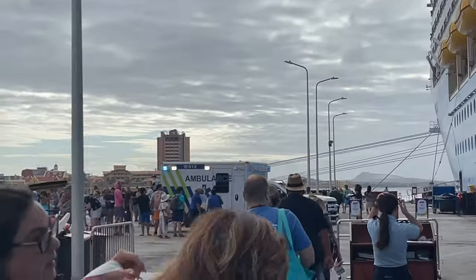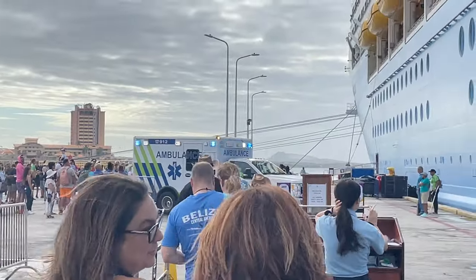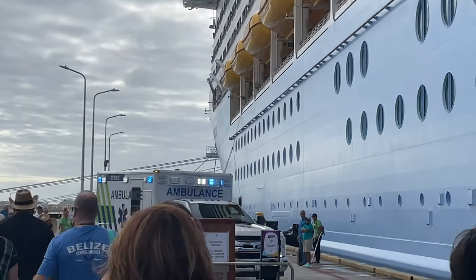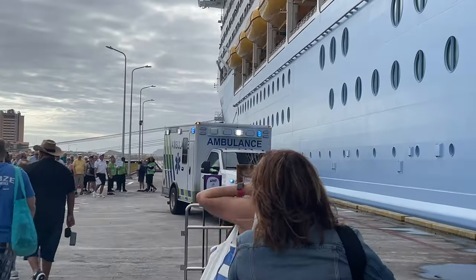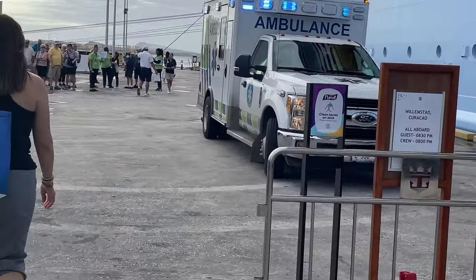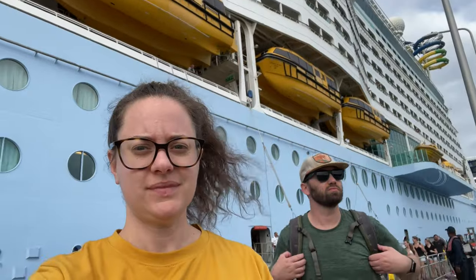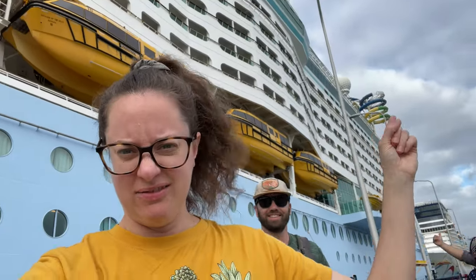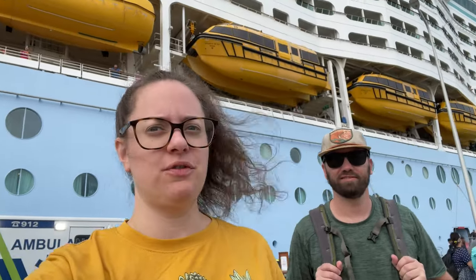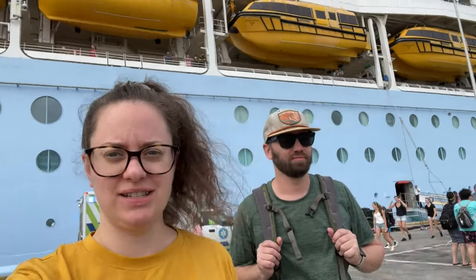We just got off the ship here in Willemstad, Curacao, and we're greeted by an ambulance, so somebody on the ship must be sick or hurt. I hope it's not the ice skating girl. There she is. We haven't done these slides yet. Wow, people are really queuing up already for the early morning shore excursions. We're just gonna go try to find some geocaches. Come along with us.